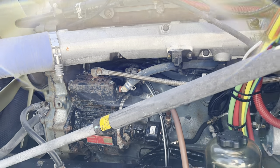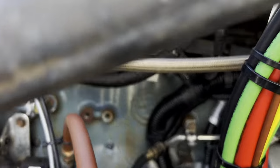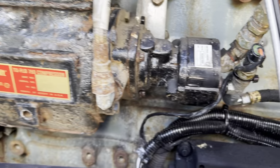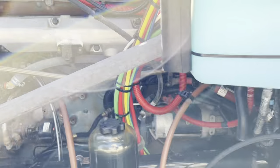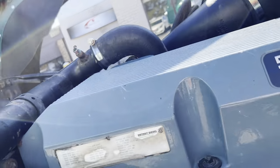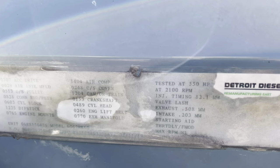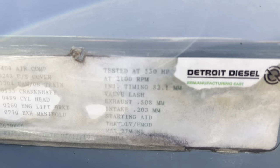gliders. And I found that when you looked at these engines, as they came to us, it was really, really hard to tell that they weren't brand new. I don't know what they did as far as the remanufacturing process, if they just recycled the serial number and put everything brand new, but it sure looked that way.